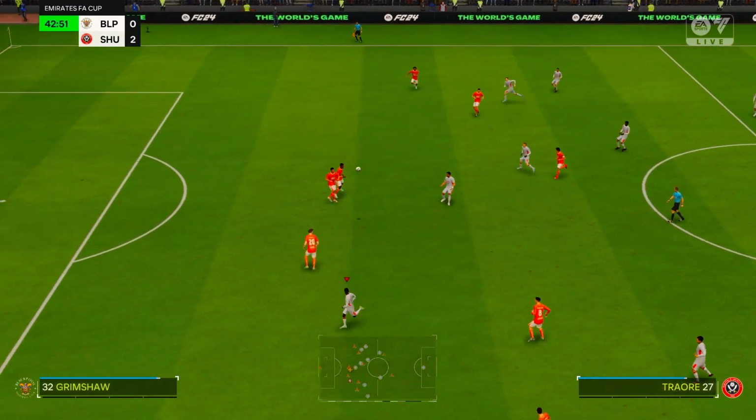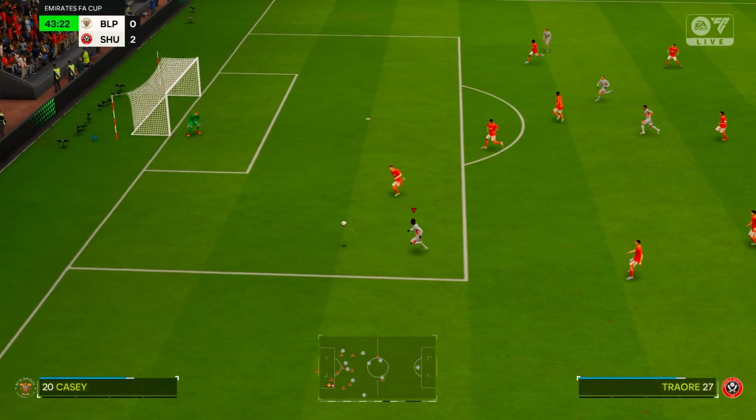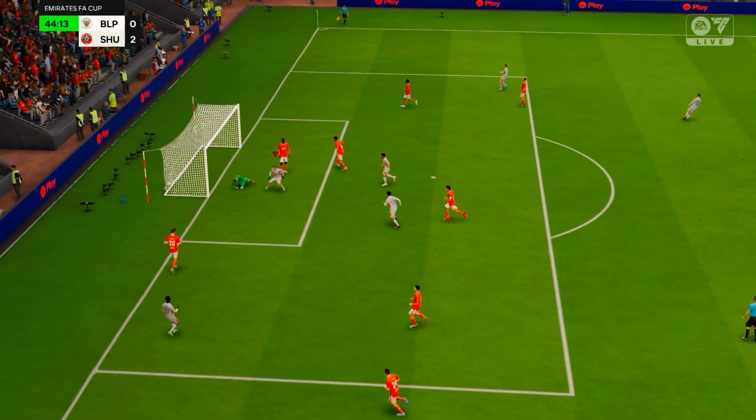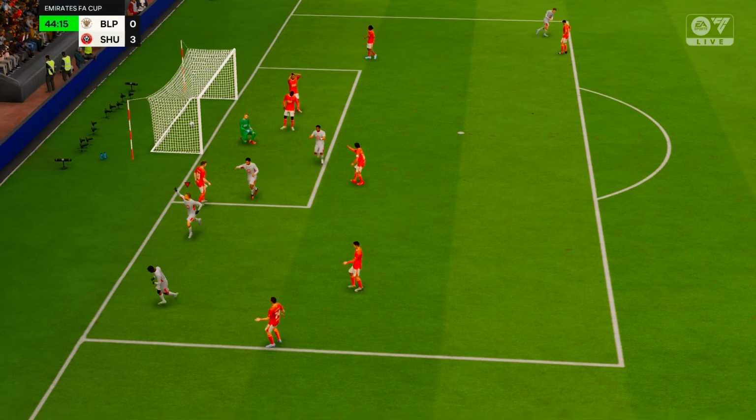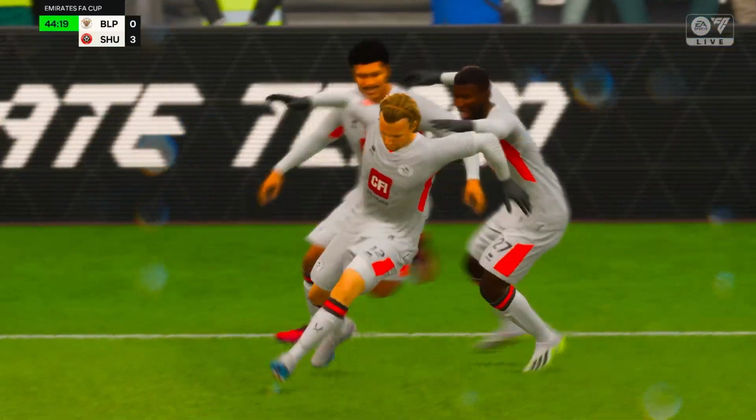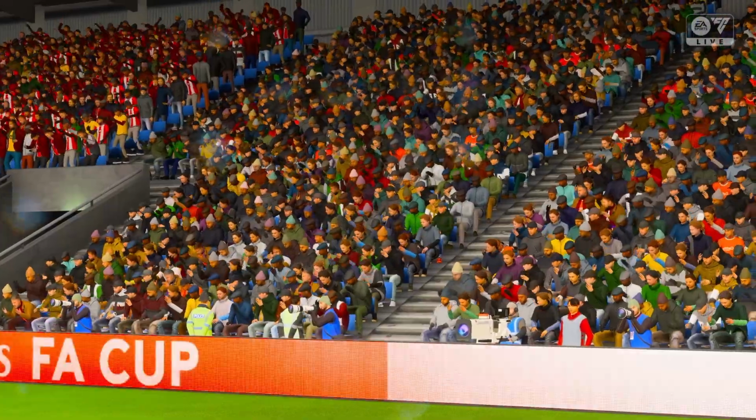Now, Shea Adams looks to send Traore over the top. Benny into the middle for Emil. And Emil, who's quietly going about his business this season, should have just wrapped it up before half-time. 3-0, game over.